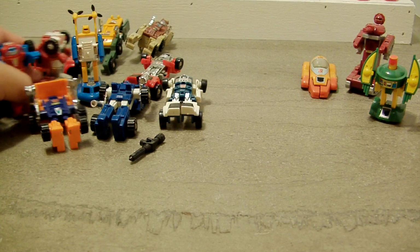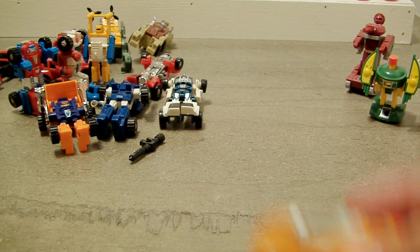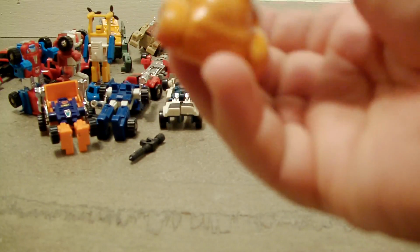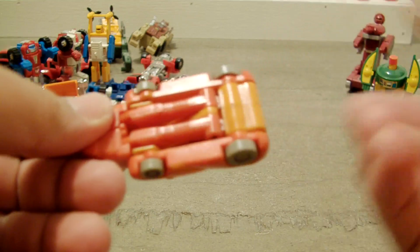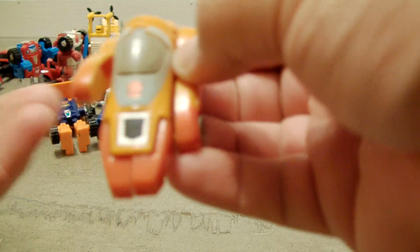Last but not least is Mr. Wheelie. And Wheelie is a futuristic teenage car, I guess. As you can see there, if you've seen the movie and then the further cartoons from season 3 and onward, he's kind of cool. When he talks, he rhymes.